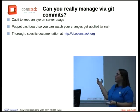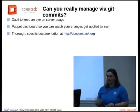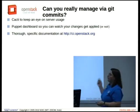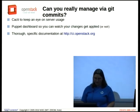But then I can just watch Puppet dashboard and I can say, okay, did my change break? I don't need to ask someone to look at log files for me. I can just look at the dashboard and I can say, oh, that broke, and then write my new change to fix whatever broke. And then we have really good documentation for most things that we work on at ci.openstack.org.